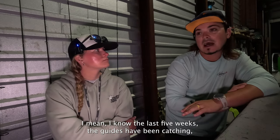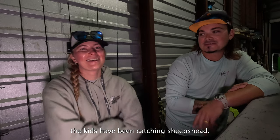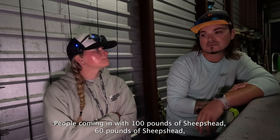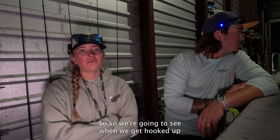I know the last 5 weeks the guides have been catching sheepshead. There's some black drum mixed in, so there've been some pretty good bags coming in. People coming in with 100 pounds of sheepshead, 60 pounds of sheepshead, depending on how many are on the boat. So we're going to see when we get hooked up.